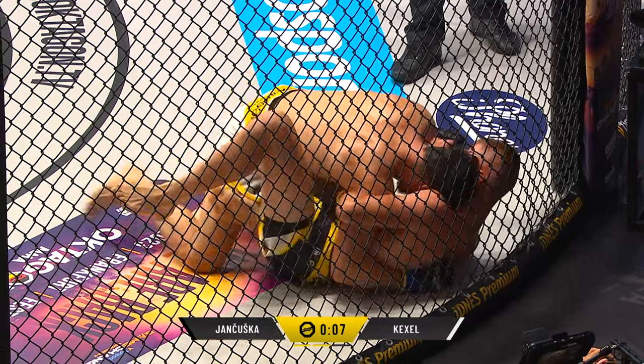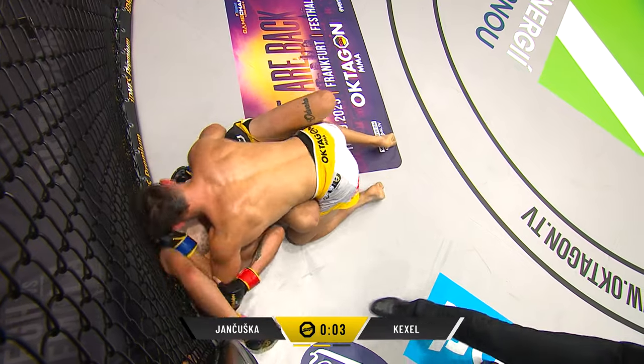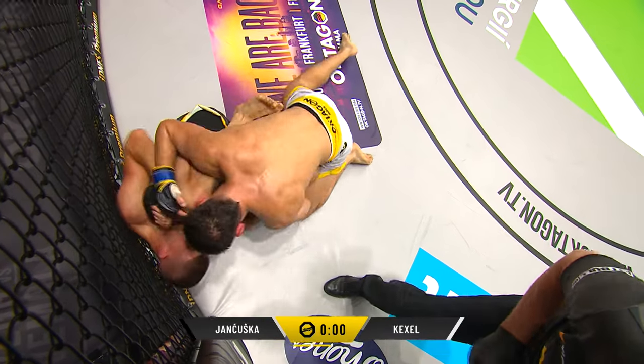Nearly getting that now with that left hook. That butterfly hook trying to elevate his opponent. Almost got the sweep there. Five.